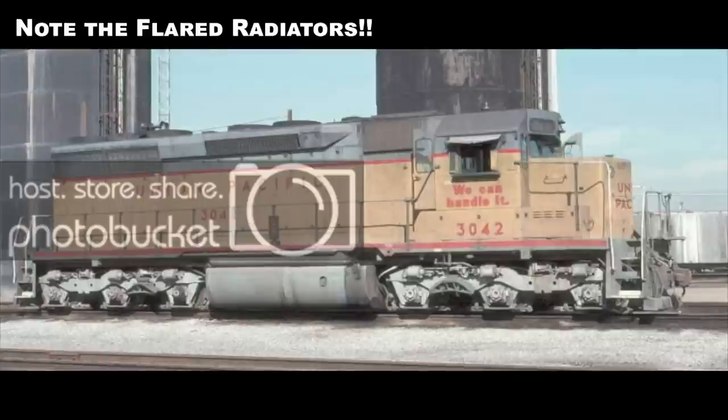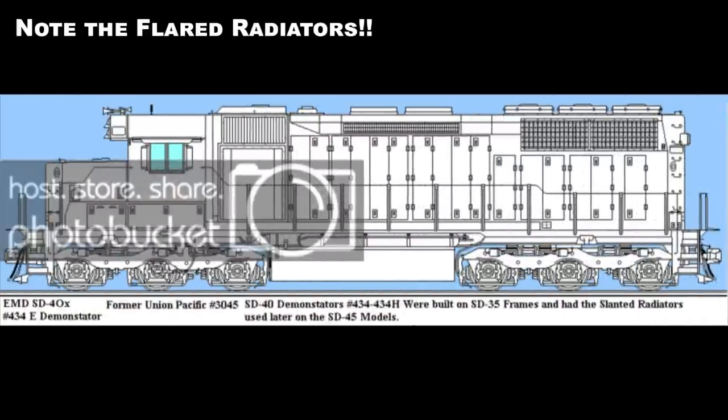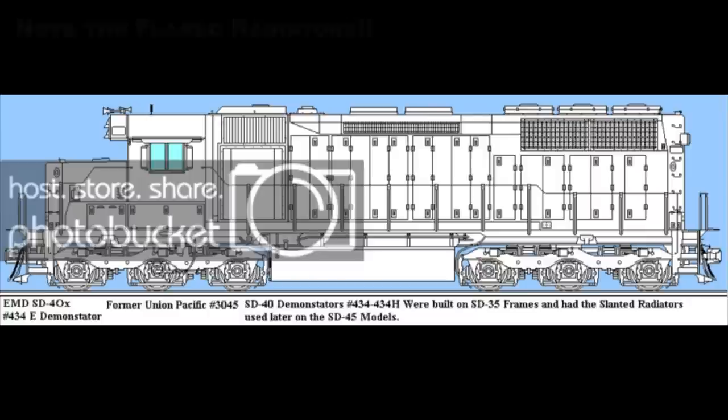Nine locomotives were built as test beds for EMD's new 3,000 horsepower 645 series engine and AR-10 alternator using SD35 frames. They were classified by EMD as the SD40-X. The first, EMDX number 434, was built at the start of the SD35 production in 1964. The radiator intakes were slightly longer than on the SD35, but not as long as on the SD40, and there were three closely spaced 48-inch radiator fans on the roof.